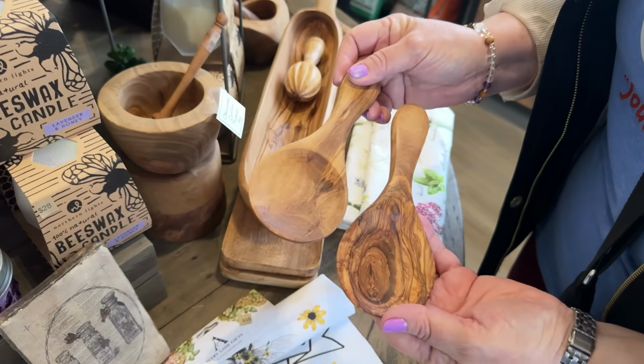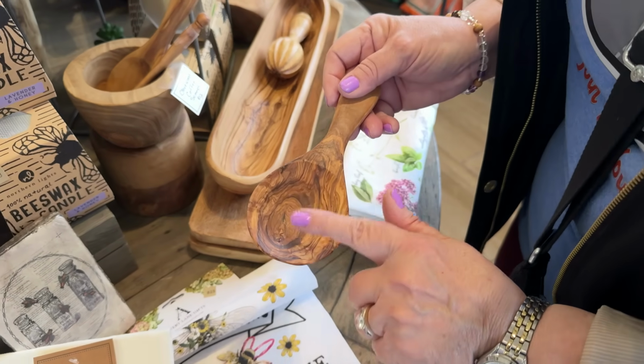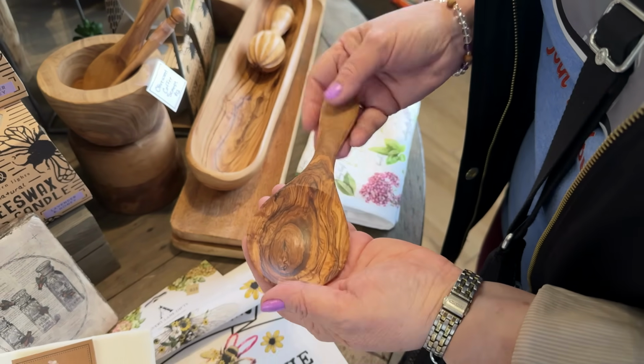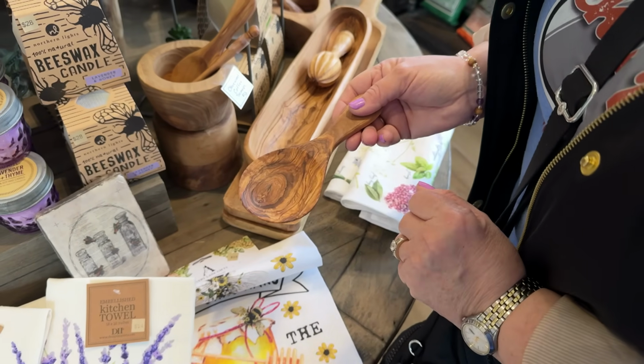See, here's another one. So to give you an idea how absolutely beautiful the grain on this one is, I think someone would really love that to scoop coffee. You could use it for other things too. Doesn't have to be coffee.